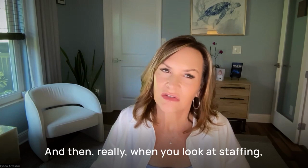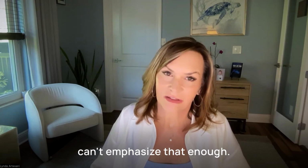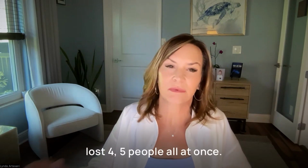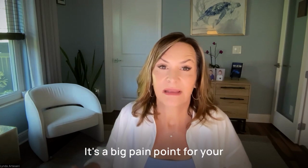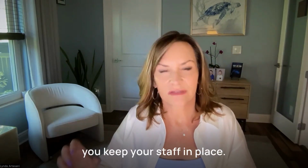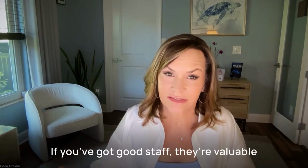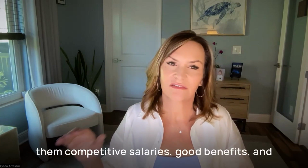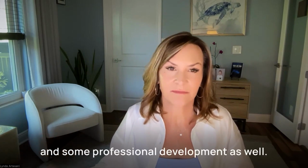And then really, when you look at staffing, you want to invest in your team. So that high turnover, I can't emphasize that enough. I've seen it happen where firms have lost 4 or 5 people all at once. It's a big pain point for your firm. And you really want to start to look at how you can keep your staff in place. If you've got good staff, they're valuable to you. And you really want to offer them competitive salaries, good benefits, and some professional development as well.